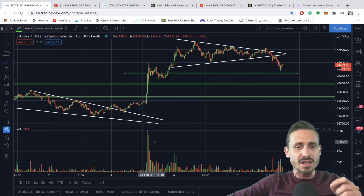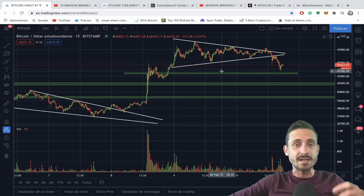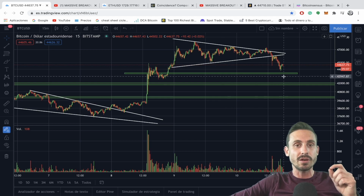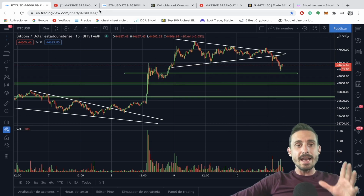We have an immense, huge amount of volume. This is a money barrier, guys. A lot of BTC needs to be sold for the price to go below the $43,500. If we go below it, I'm going to show you some great buying opportunities.